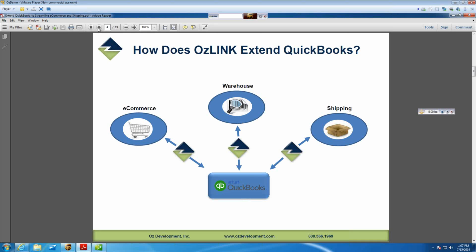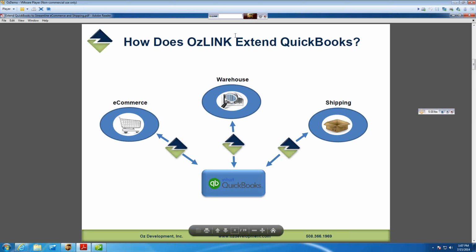And then the second area is the warehouse, streamlining things like batch processing, creating pick tickets, master pick tickets, pack validations, those sort of things. And then the third area is around shipping, streamlining the shipping process, making sure that the right UPS service is used for that particular shipment, business rules, those sort of things. OzLINK is really used as an extension of QuickBooks as that core application where the order is going to flow through, potentially where the inventory is held, but depending on the customer scenario, different customers use QuickBooks in different ways, and we'll step through some of that as well.